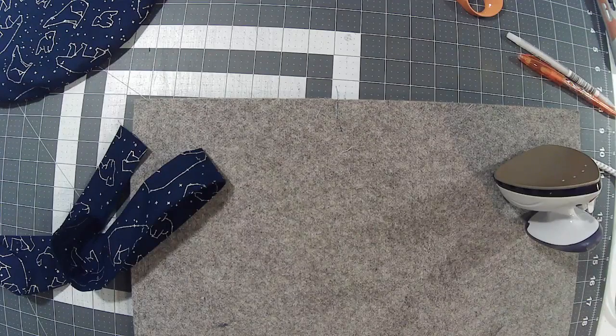Okay, so that's all down one edge. And I'm going to flip it and top stitch down the other edge as well.